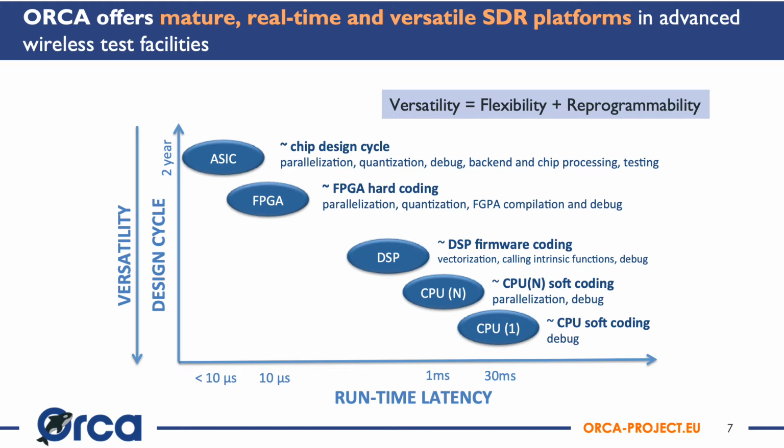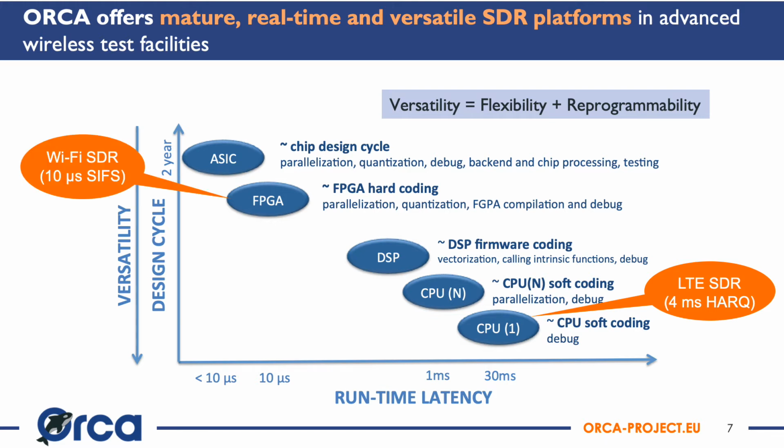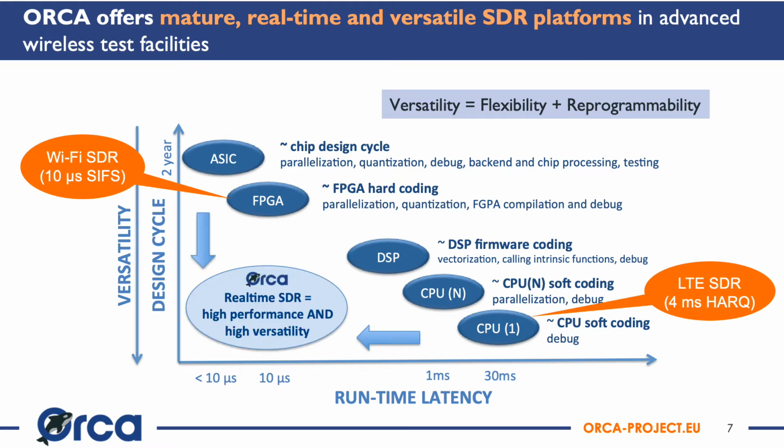In the diagram we see that when going from CPU to ASIC implementation, performance increases and latency is reduced, but also versatility is reduced. Just as an example, the latency requirement for LTE is 4 milliseconds, which allows a high degree of soft coding. On the other hand, Wi-Fi requires acknowledgement within 10 microseconds, which can only be achieved by FPGA or ASIC. 5G new radio is promising very low latencies and response times, which will limit the degree of soft coding. The goal of ORCA is to combine the best of both worlds by offering real-time software-defined radio, which combines high performance with high versatility.